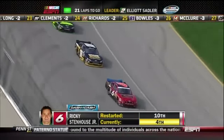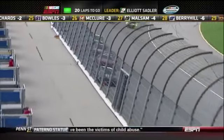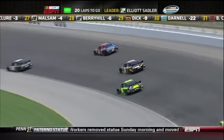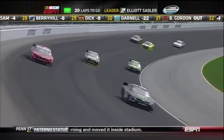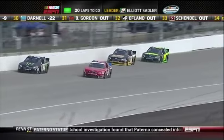I'll tell you who else has got my attention: Kenny Wallace is following Stenhouse right up through this line of cars. That's Kenny in the black with the neon green numbers, 09. When he went to the apron a while ago to make it three wide, I knew he was pretty serious about trying to make something happen in this race. Kenny Wallace doing a great job.